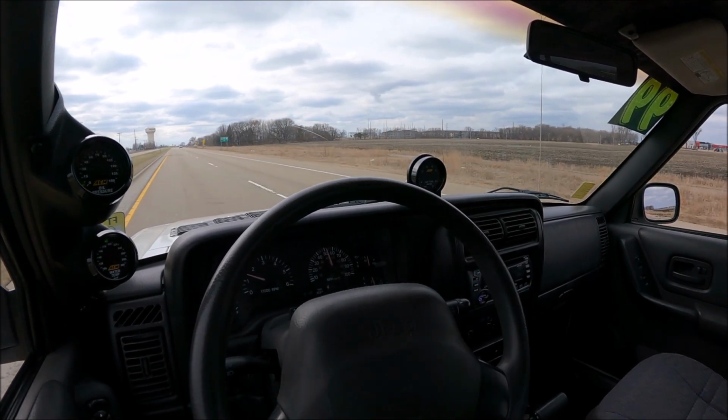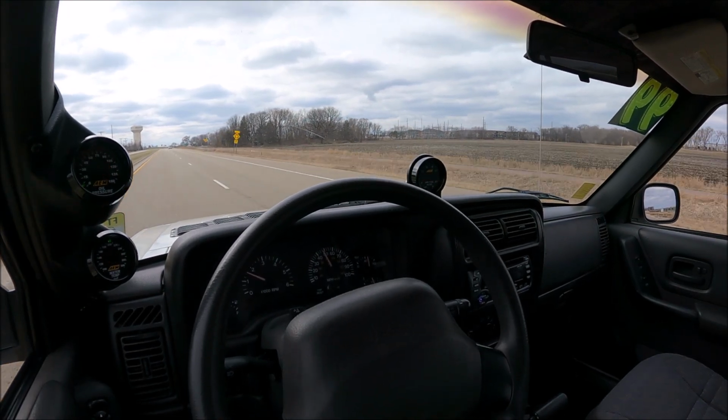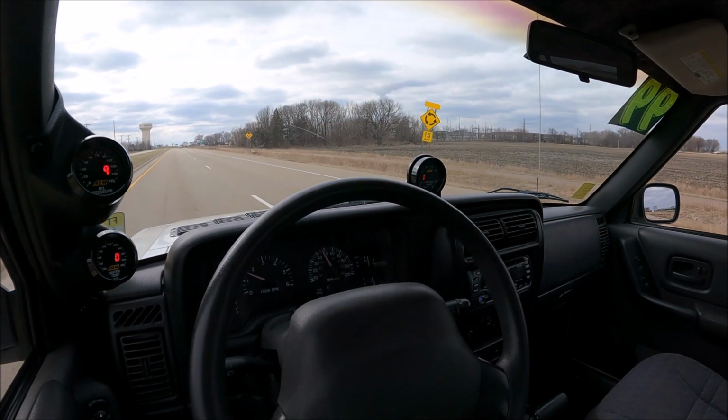I'm seeing a custom headliner. That looks good as well. At least it sure appears custom to me. And it is in very good condition.